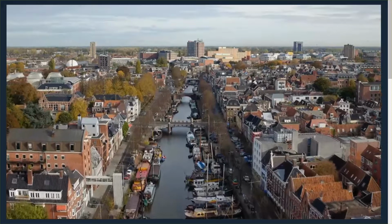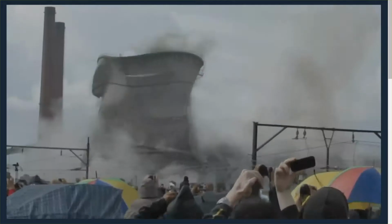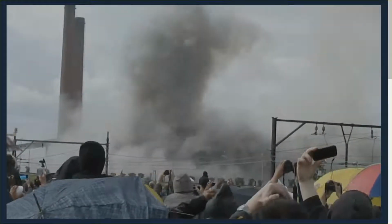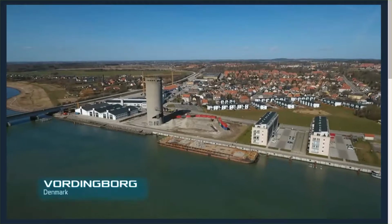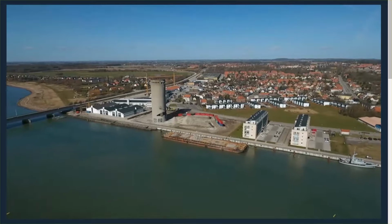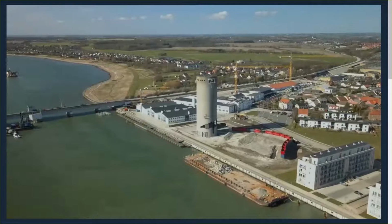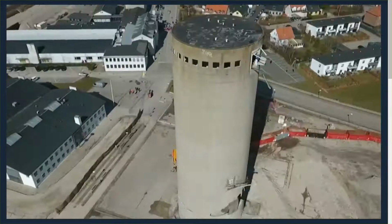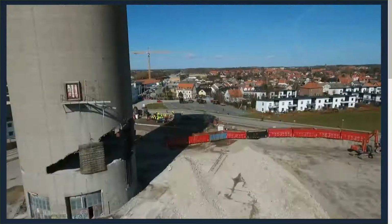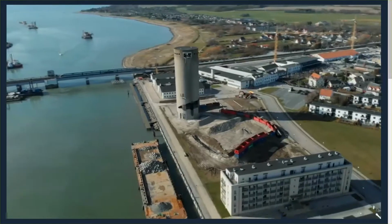Because as much as demolition represents a massive ending, it also signals new beginnings. In Vordingborg, Denmark, for example, developers were planning major improvements to the town's waterfront. Only one thing stood in their way: an almost 175-foot-tall decommissioned silo, once used for storing cement.